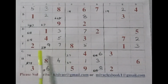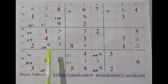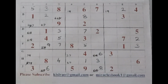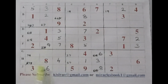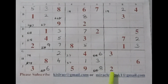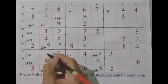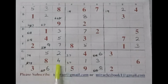Now let us come back to this box. Here we got only 3 vacancies. These 3 vacancies are 1, 2 and 5. We find a 2 here, we find a 2 above. Therefore in this box, the place for number 2 is this. And this 5 will enable us to confirm number 5 here. Interesting. And what about this place? It is clearly for number 1.